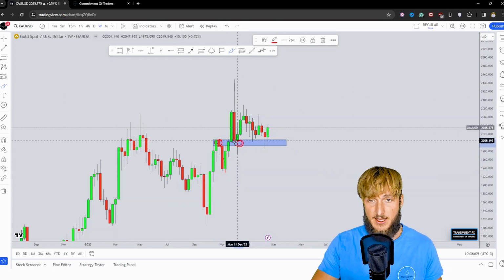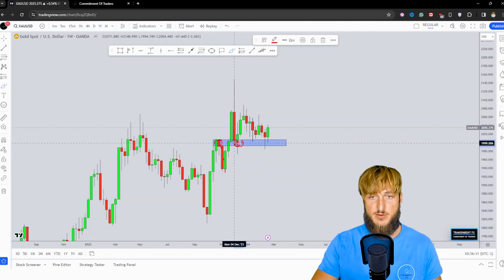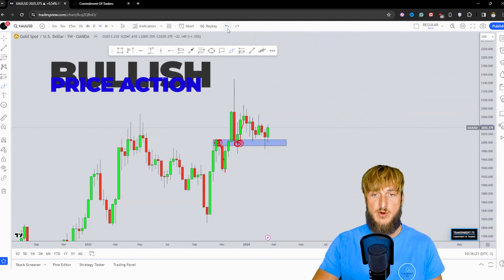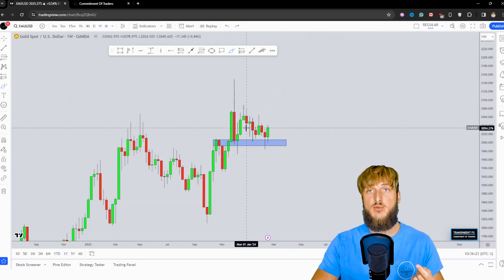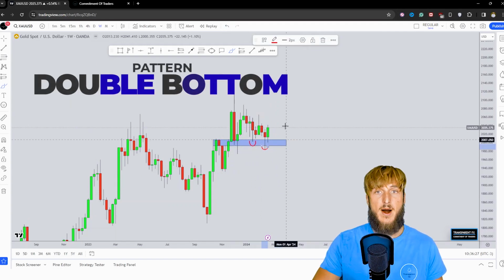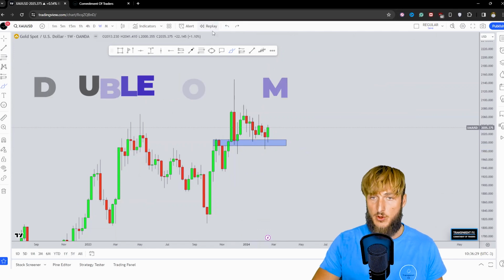And we can see, in fact, how here the market respected this previous resistance turned support and rejected it to the upside. Again here, and we can see how, as the market is testing the level and rejecting it to the upside, more bullish price action could be created away from this level. At that point, also potentially creating this double bottom here from a weekly standpoint for gold.